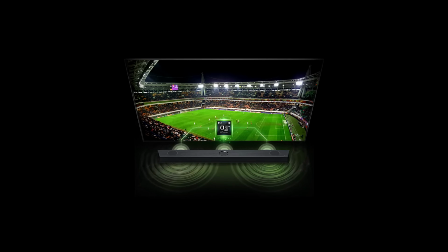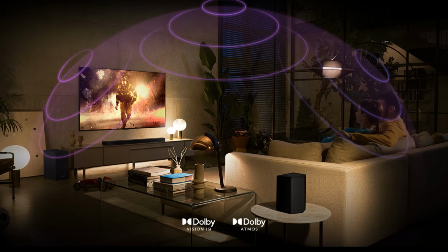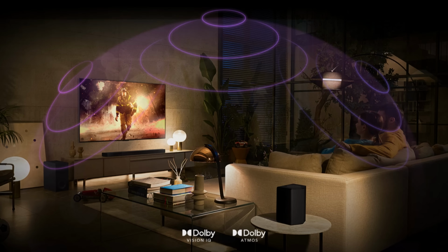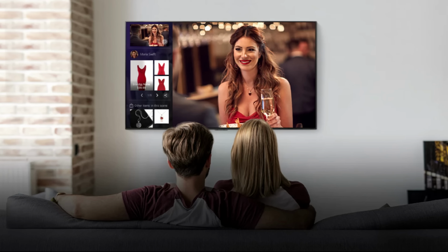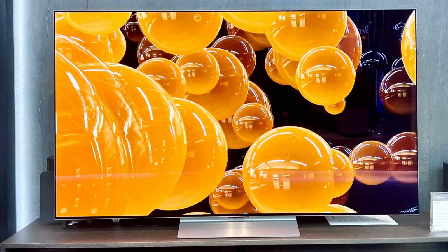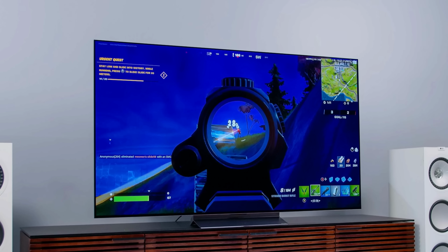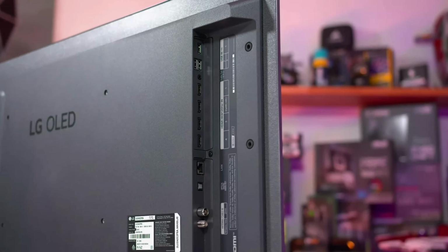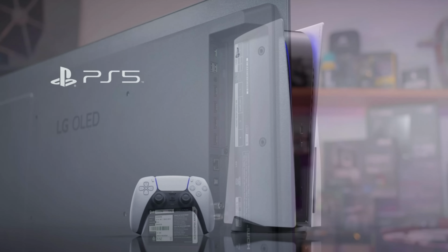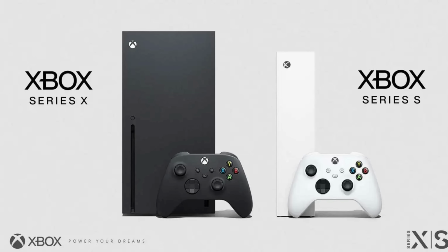As well as that, you're getting virtual surround sound, with the TV upscaling stereo content into 7.1.2 channel sound. While we weren't convinced by the claims of virtual surround sound, the audio performance is good for a flat-screen TV, and a number of different sound modes means you should be able to find an audio profile that suits your needs. In addition to those improvements, the C2 OLED carries forward the 4 separate HDMI 2.1 ports that it inherited from the C1 OLED, meaning it's the perfect companion for the PS5, Xbox Series X and Xbox Series S.